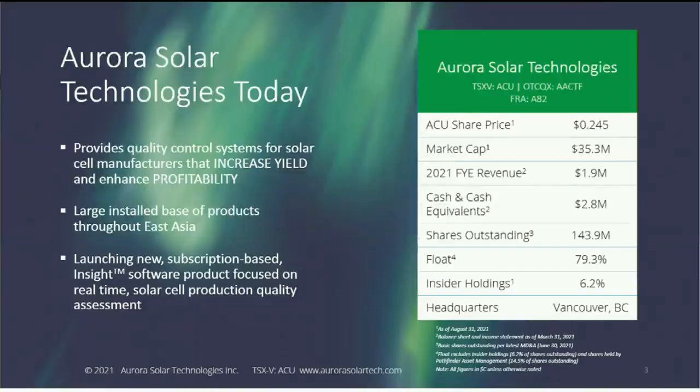On the next slide, I'm going to say basically what the company is all about. So we are in the field of providing to makers of solar cells within the renewable energy field the means to be able to control the quality and throughput of their manufacturing, increasing the yield and enhancing their profitability. These are basically commodity products, and what we're doing is we're helping them to be able to get the most out of their capital in their manufacturing lines and address the market in the best way that they can.